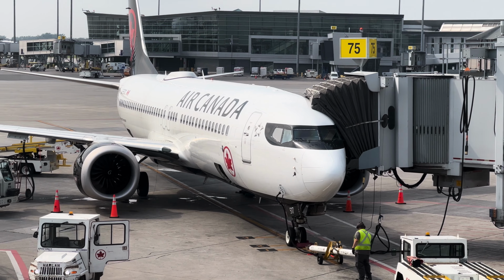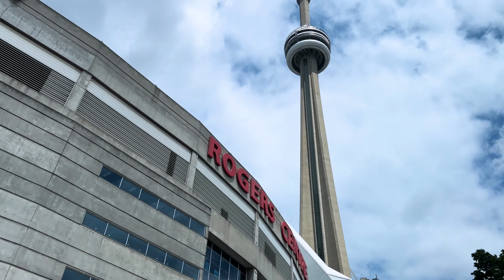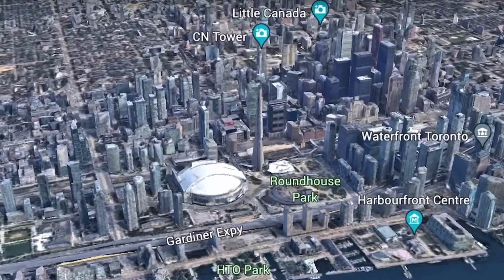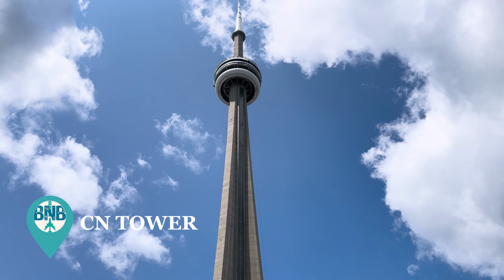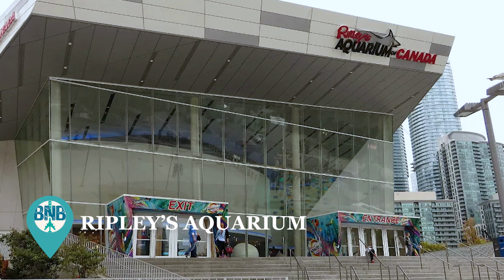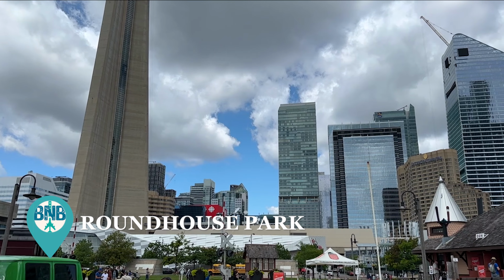Here we go. Shortly after arriving in the city, we hit the ground running by going to one of the more touristy areas near the waterfront on Bremner Blvd. This is where you'll find attractions such as the CN Tower, Ripley's Aquarium, Rogers Centre, and Roundhouse Park.